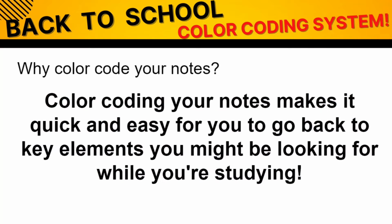Why color code your notes? You want to take notes because for most people, no matter how good your memory is, you're not going to remember everything that you hear or read. You know you need to take notes because they're a good study aid, and it's a good habit to have, right? You know, good study habits help you make good grades. Taking notes can be very boring, but it's like a cheat code if you do it right.